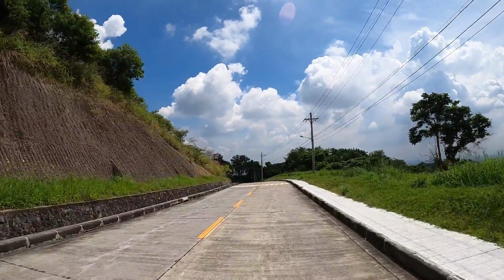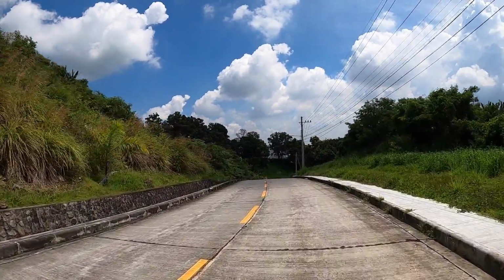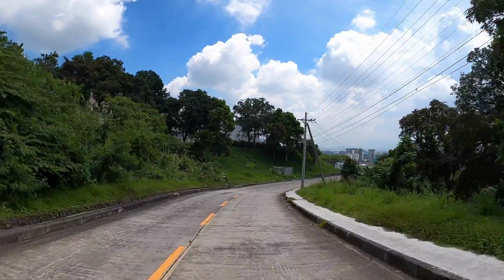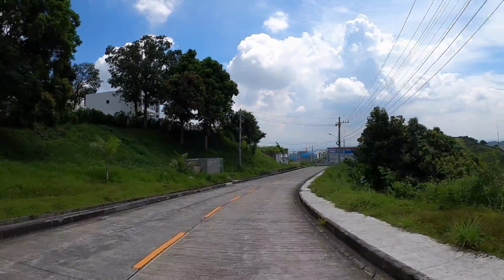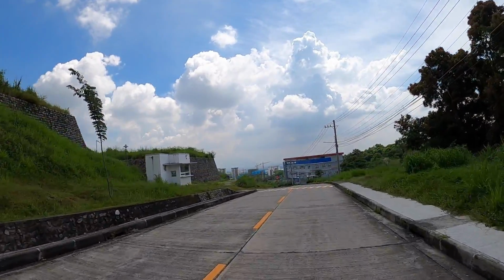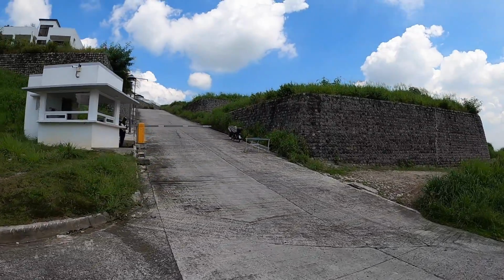All right, let me see. Of course, you always got to have the nice speed bumps. Wouldn't be the Philippines, wouldn't be roads without the nice speed bumps. All right, here's where the guard stopped me. I'm gonna stop and talk to him. I was gonna flat out ask him, hey, can I come up here and look at the homes up here?